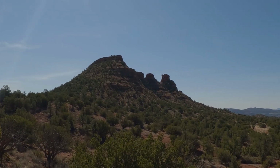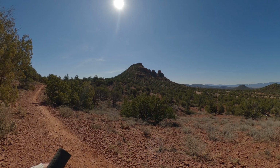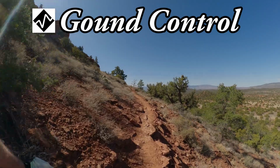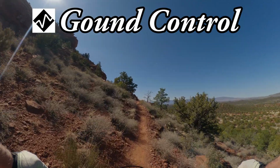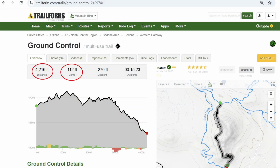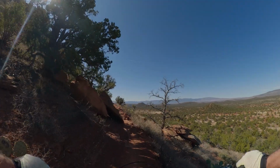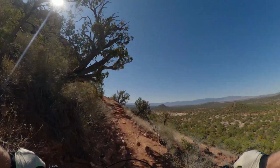So this is a very cool vantage point of what the ride is yet to come. Still climbing.